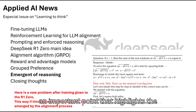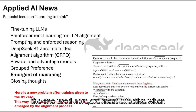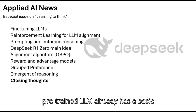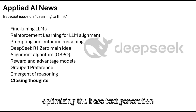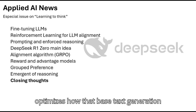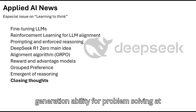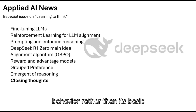And here's an important point that highlights the sophistication of R1-Zero. Reinforcement learning techniques, like the one used here, are most effective when the model already has a basic understanding of the task it is being asked to do. In this case, the pre-trained LLM already has a basic ability to generate text. RL is not optimizing the base text generation capabilities. Instead, RL optimizes how that base text generation behavior is used to solve complex tasks. So, RL guides the model to use the text generation ability for problem solving at a higher level. It fine-tunes the model's behavior rather than its basic functionality.